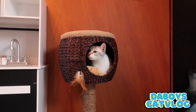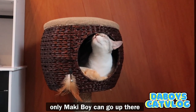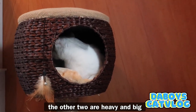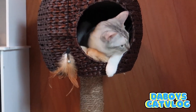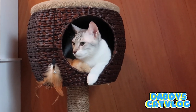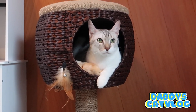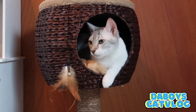Look at Maki Boy, where he went. Maki Boy went inside. You know, it's only Maki Boy who goes inside the Buddha state. Milky Boy and Maui Boy, they don't do good. This is their new scratcher. I got them new scratcher in here. You see, they are using it a lot. And I'm very happy because they don't scratch my furniture. Right, Bowie? You know I'm talking about you, right? You used to scratch my sofa, you broke all my sofa.